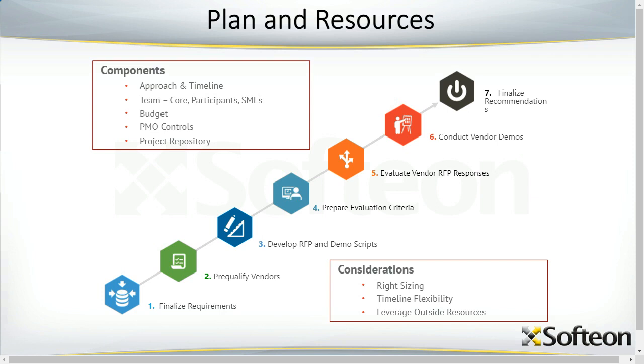Considerations: you should always try to right size the plan and resources here to fit the job. Okay, so if you're a small site, single DC, e-tailer with a dozen employees, you definitely don't need the structure, the resources, and the timeline that, let's say, a large multi-channel distributor with a dozen sites would need.